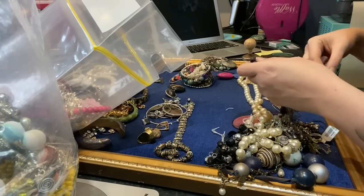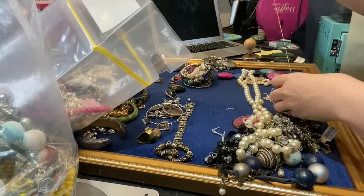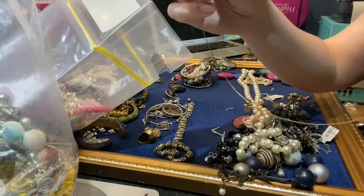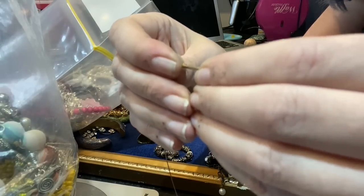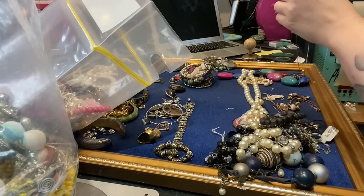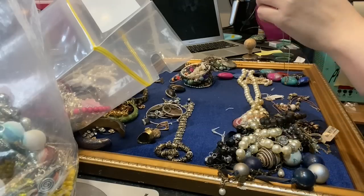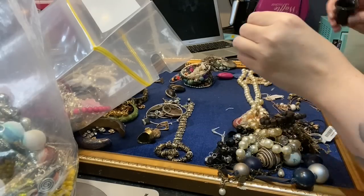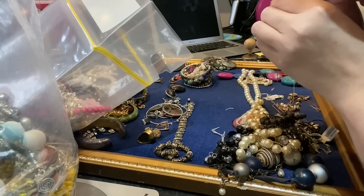What's this little sparkly? This is quite nice. Got a nice clasp on it. Feels like good quality. It's got an unusual little, very dainty clasp. I wonder if that's... and hallmark there. Jeweller loop. No, I think it's just pinched.